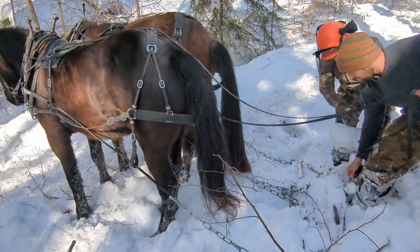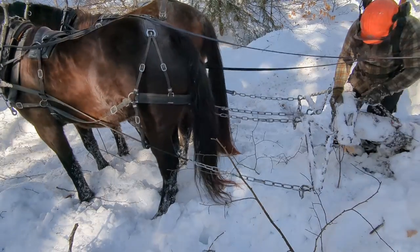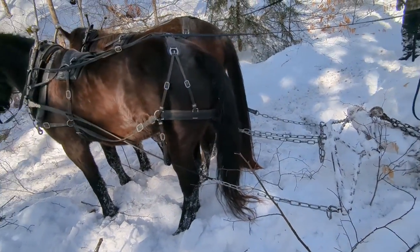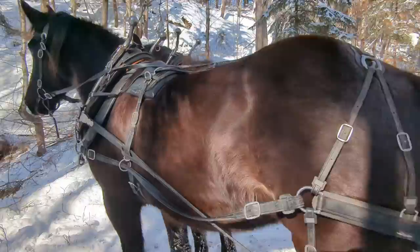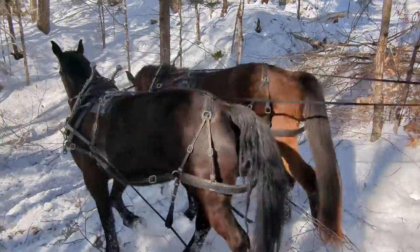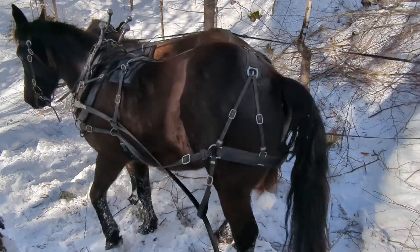We started off with a long chain to reach the tree without getting them too close to the slope. Now that we are on flat ground, we're going to shorten the chain. This improves the angle of draft and gives the horses more control, as well as a mechanical advantage. By pulling up on the log as well as forward, there is substantially less friction, and the log is more responsive to every twitch as we extract it.